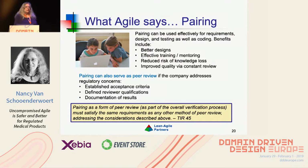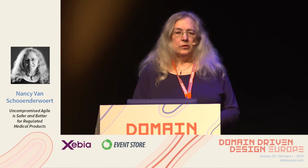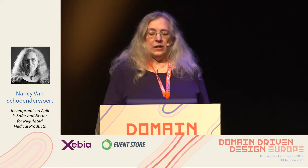So the quote here at the bottom about pairing, this comes from a document called TIR 45. It means Technical Information Review. It's not a standard. It's not mandated. The standards and the legal requirements, those are mandatory. There are other advisory documents, and this is one type of an advisory document. They are considered very influential because they have to go through a process where they're reviewed by regulatory people, and they're sort of given a go-ahead, but they don't have the strength of a standard, just so you know.